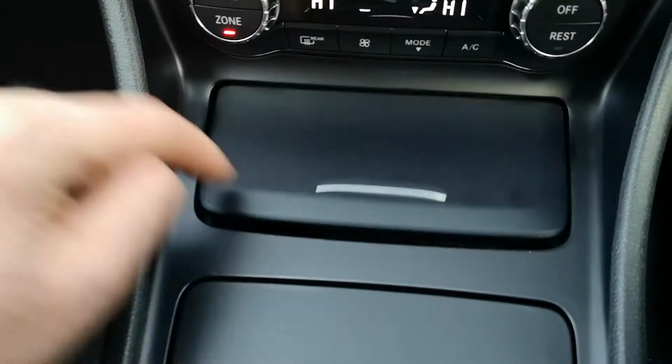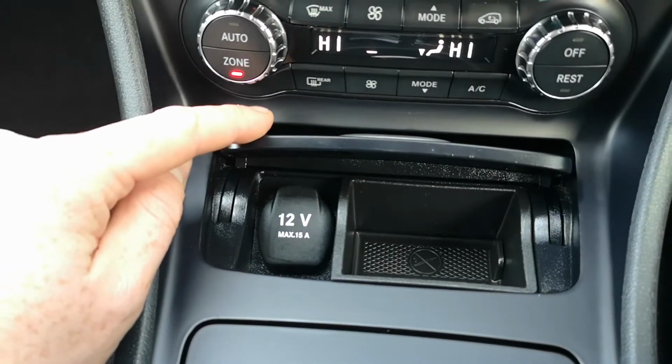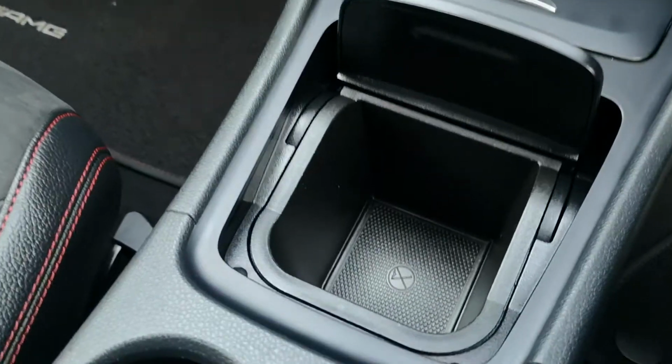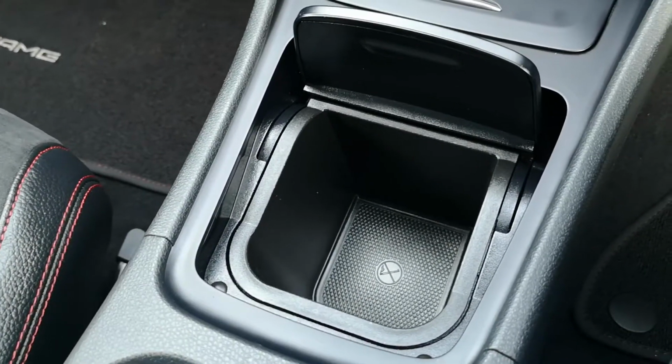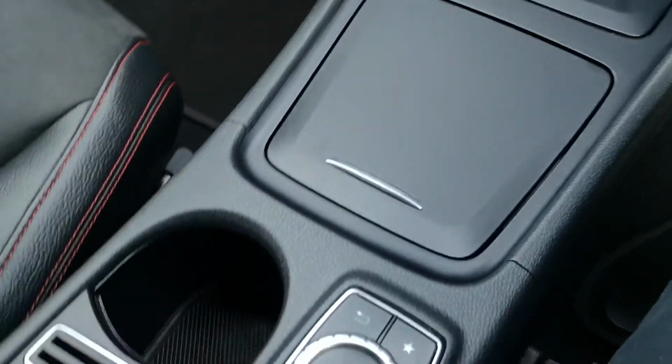On this little fold up button here, you've got a 12 volt charger and an ashtray, but we don't encourage any smoking because it's bad for your health. And we've also got a nice big ashtray here, which of course you would use to put your phone in or change, because who uses it for cigarettes in a car? And it's just a nice little extra bit of storage.